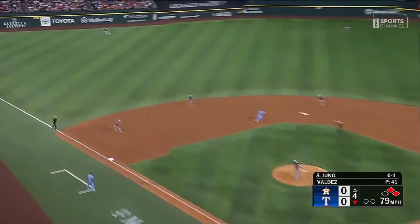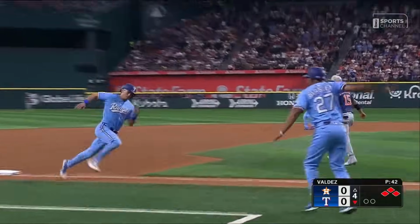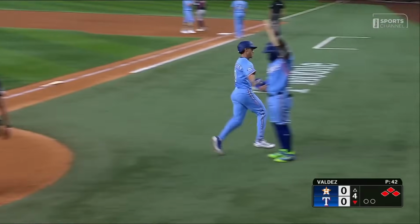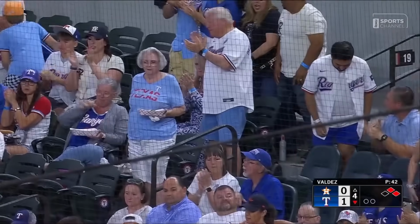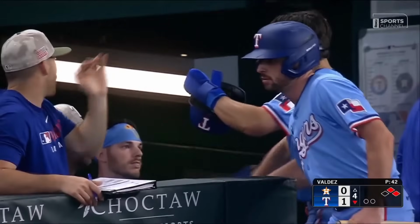So puts the bat in Young's hands, and he singles out to left field. Haggerty had turned back to second. They're going to wave him anyway. Here comes the throw, not in time. So the Rangers get that first run of the ball game. On the RBI single by Josh Young, it's 1-0.